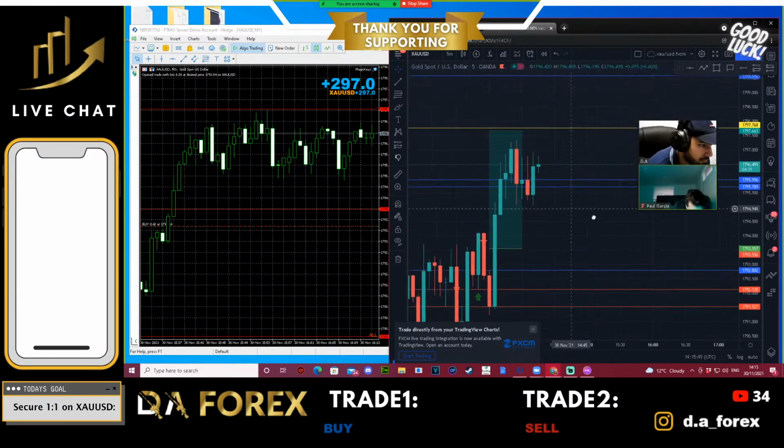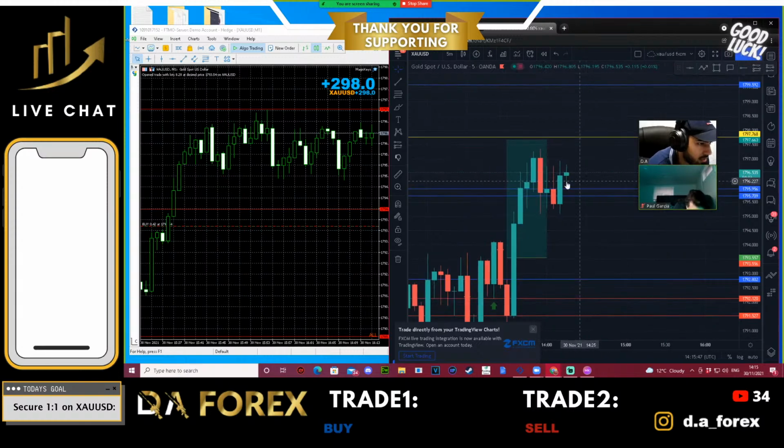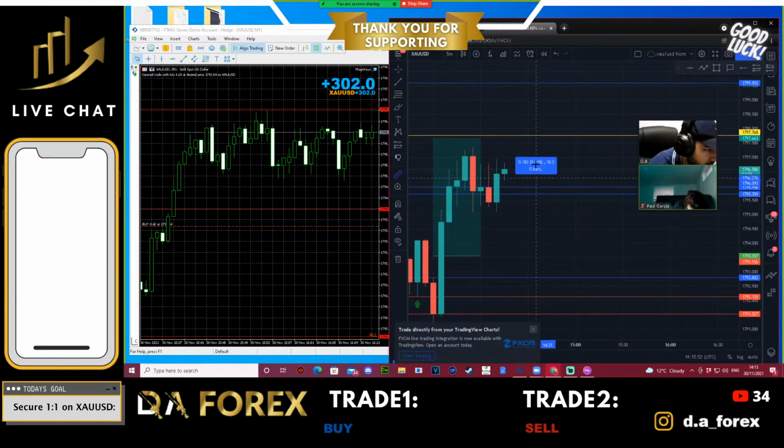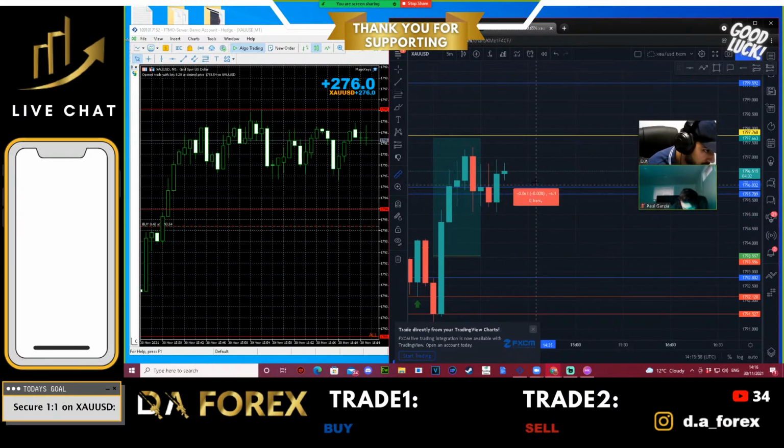But let's see if this has enough volatility to do that. If it's a volatile candle. So far it's just rejecting. Again, it's literally the first minute of the new 15-minute open. It could still just be a little bit undecided. Might want to come down to retest a key area, and then from there see that push to the top side.